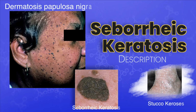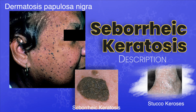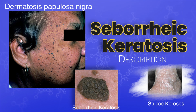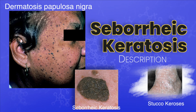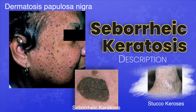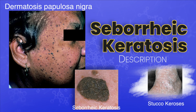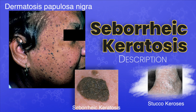Within these lesions, we have seborrheic keratosis. Seborrheic keratosis is the most frequent benign epidermal tumor that usually appears after 40-50 years of age and manifests as a raised, well-defined, round or oval lesion with a dull and hyperpigmented surface whose color varies from light brown to black. Its size varies from 0.5 to 2 centimeters and it is usually located on the face and upper part of the trunk. These are asymptomatic.